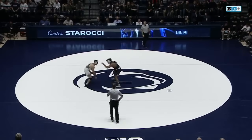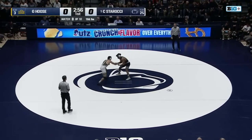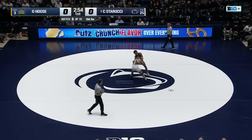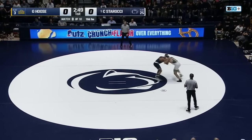Here you go. Starocci shakes hands and starts off. Now posting in the center of the mat. Heavy hands looking on that collar tie. Speed is huge. It's going to be interesting. They both look really fast. Two seniors going into this match here. Yeah, they do. But Starocci's speed.